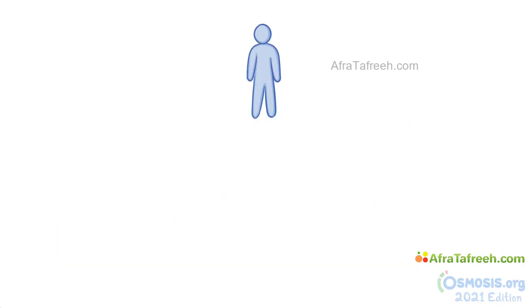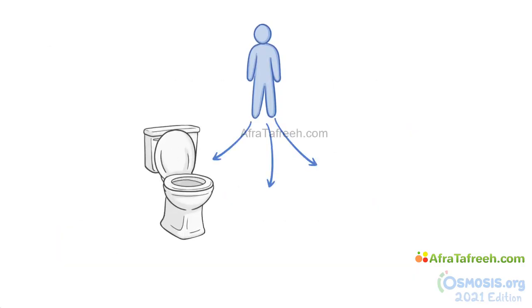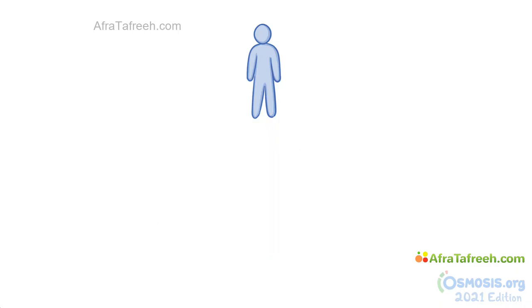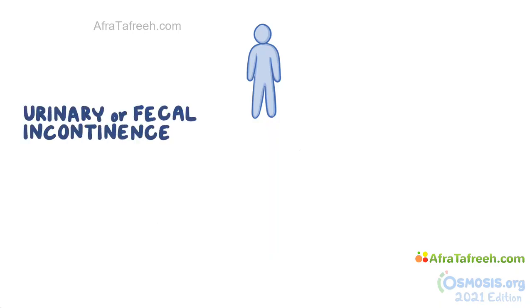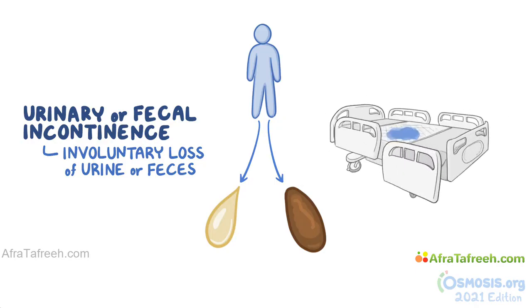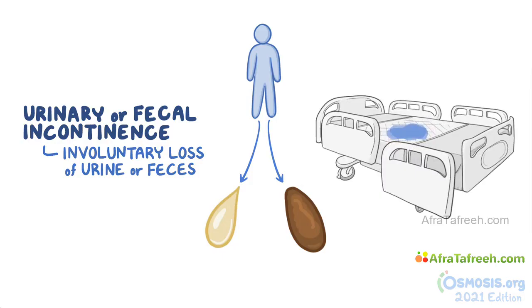Most clients are able to hold their urine and feces until they make it to the bathroom or until a receptacle like a bedpan or a urinal is provided. However, some clients have urinary or fecal incontinence, meaning they have involuntary loss of urine or feces. This is particularly uncomfortable for the client because their clothes and bed sheets get soiled and smell foul. It's important that you know how to assist them.